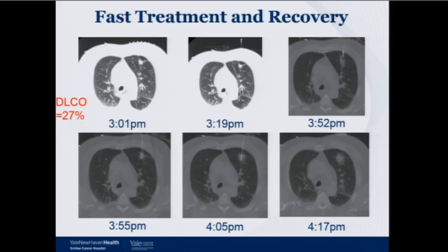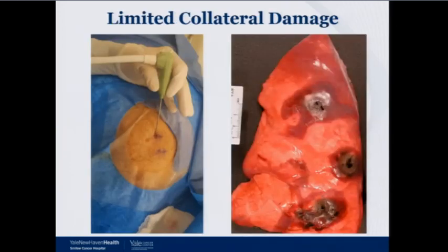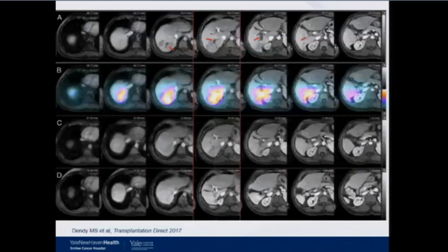So this is the kind of treatment that we are delivering now for our patients, so that it goes from here to something like this. This is a model, of course, but yet you can see where and how targeted ablation can be, and then how much it's limiting the collateral damage. So efficacy, there's tons on this. In fact, one of our research objectives is comparative effectiveness, but yet we'll just talk about a few studies.